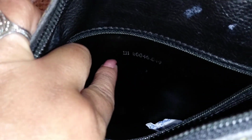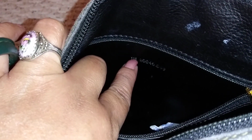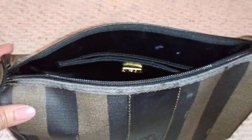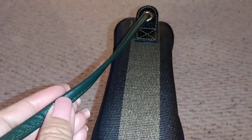The inside of the bag is just plain black, and it has the Fendi Roma, and this one luckily came with a serial number. The other one didn't. I think Fendi, past the 1980s, started putting their serial numbers. Oh, I have a candy. I've been using this bag and I really love it. I just love the vintage touch, and I love this print. I like coated canvas.